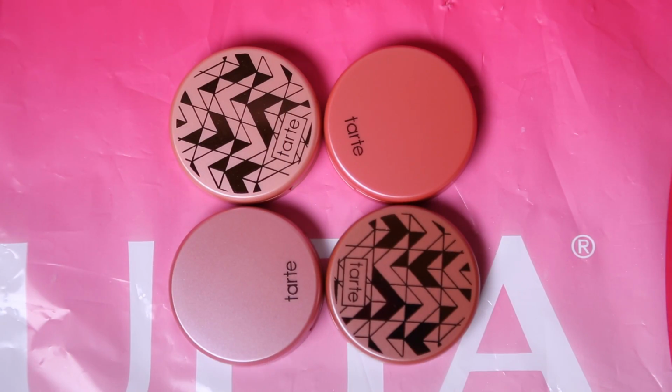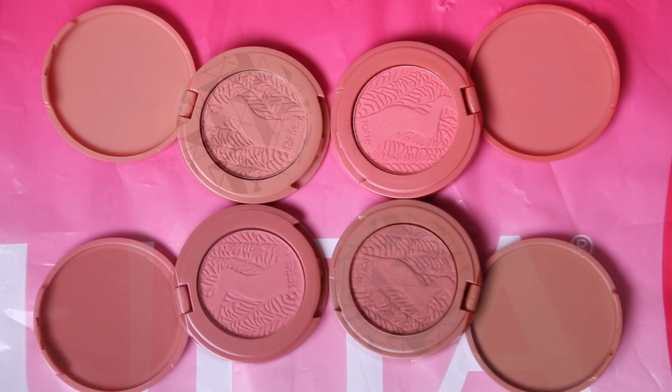Moving on to more blush. Let's talk about the blush because I absolutely adore Tarte Amazonian Clay blushes. This is the Tarte Holidays. I'm not sure if this is just at Ulta or Ulta and Sephora, but they have their whole Holidays collection, which P.S. I didn't like a lot of it. I really kind of was let down by the pigmentation.